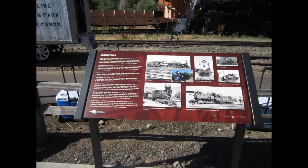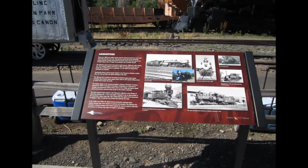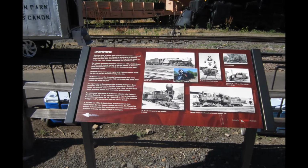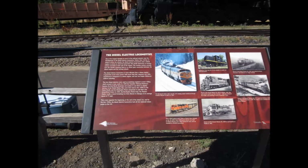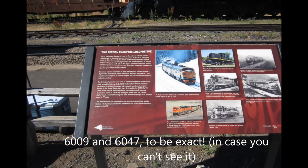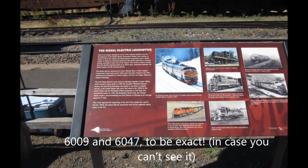Along the platforms are these information boards with pictures of equipment that are at the museum and are not at the museum. I hope one of those two exact BNSF locomotives makes it here one day.